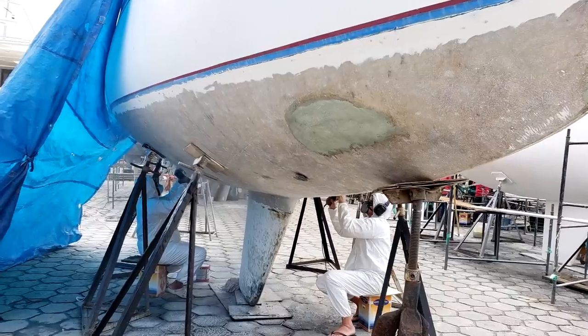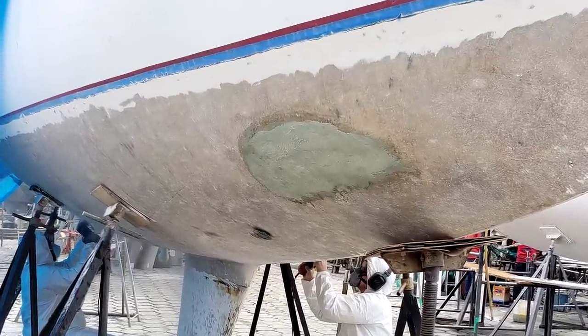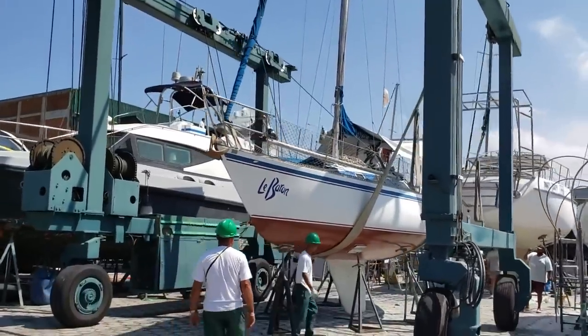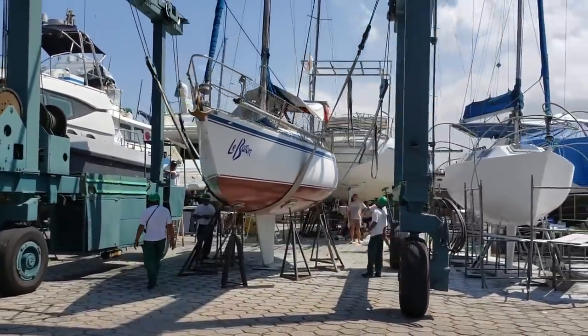But at one point, the osmosis was really, really big. Big enough to make a hole in the hull about this size. I did fiberglass with epoxy. I made reinforcements outside and inside. Bottom painting and the other things that he needed to do, and it was done.